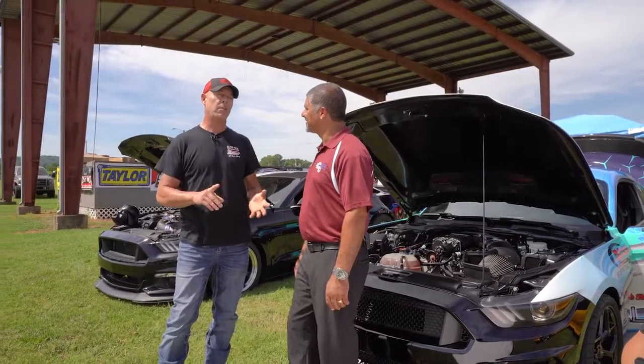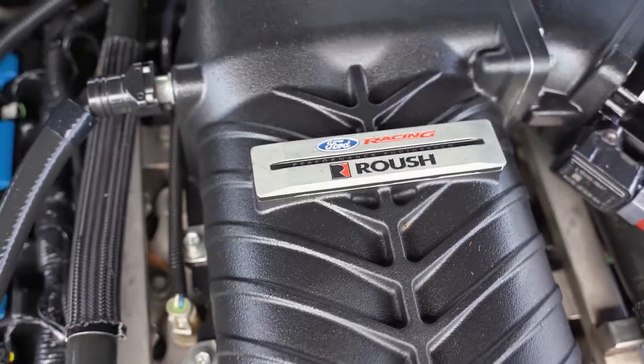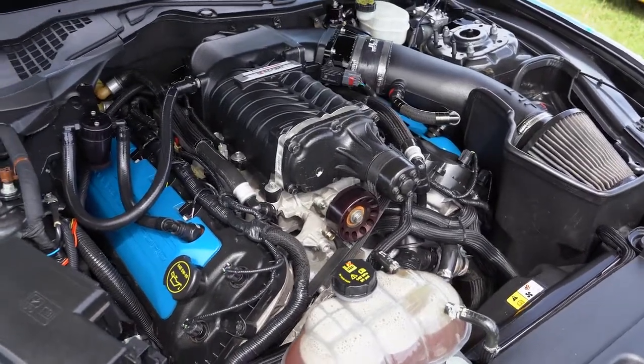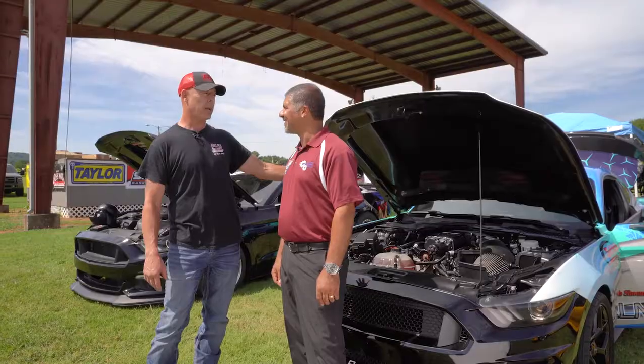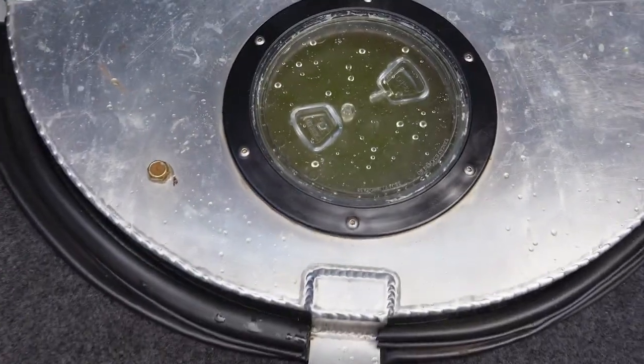Now you've gone through a couple of stages of power. Absolutely. I started out with a Paxton, then I went to nitrous, then I went to this, and now I'm kind of nitrous/blower. I've got the nitrous set up, just need to finish plumbing it. Right. And I'm going to spray the fire out of it and see how long it'll stay together. And this thing's running E85.